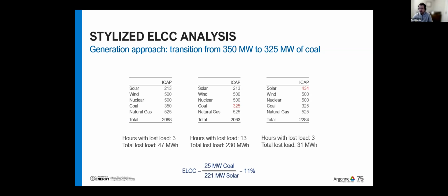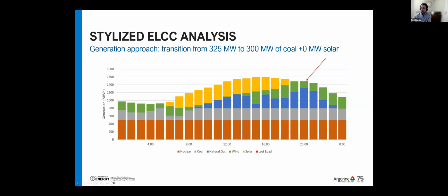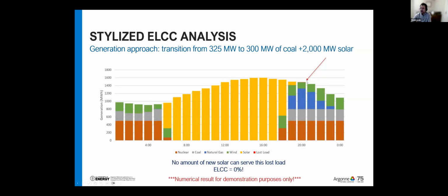We take it one step further and retire an additional 25 megawatts of coal. Now you need a fair amount more. You need another 221 megawatts of solar. You're only getting 11% credit. And then finally, there's this effect that we're seeing when you drop from 325 to 300 megawatts of coal: there is zero solar generation potential in this hour at 8 p.m. So it doesn't matter. You can add 2,000 megawatts of new solar capacity. You're never going to serve that lost load in that hour. And so effectively, the ELCC of solar is zero in this contrived scenario.